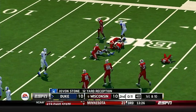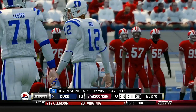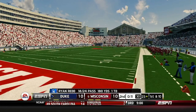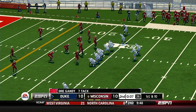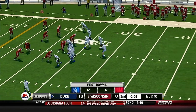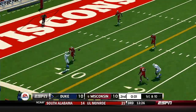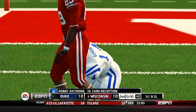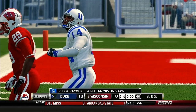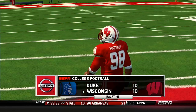Fires out to his wideout, and down he goes at about the 23-yard line. First down. Check. Check 26, check 26. They go. They'll bring him down around the 9-yard line. So at the end of the half, and a 10-10 tie in this game.